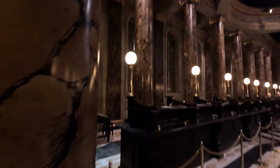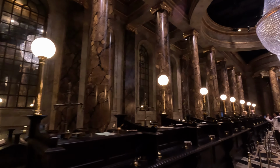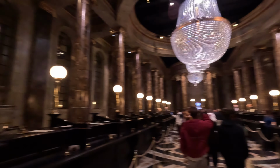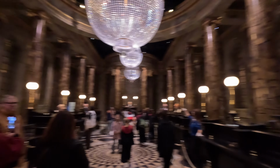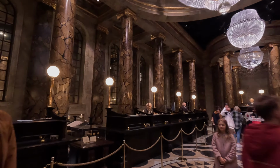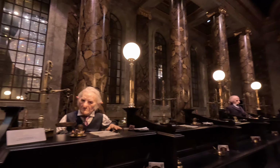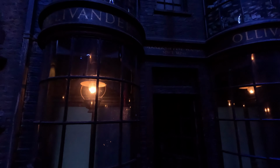Alright, there have been some impressive sets, but this has got to be one of the most impressive I've seen so far. We're in Gringotts, and it is unreal. Absolutely unreal. Crazy, crazy, crazy. Well, we just left Gringotts and we are now in Diagon Alley.